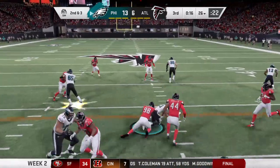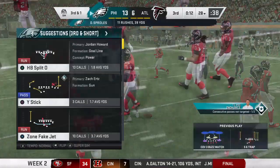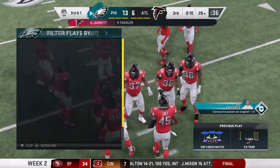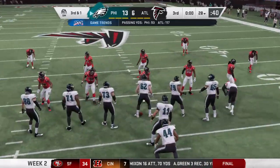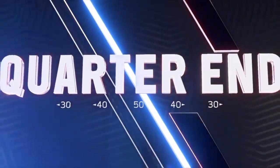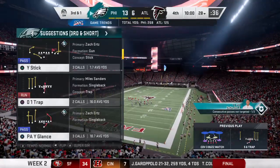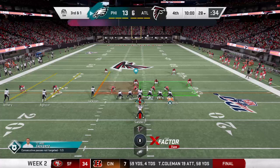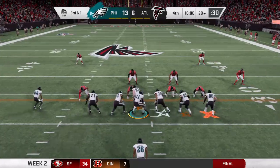Again, they'll run it. Again, it's Sproles. Only a couple there as he'll be brought down about the 28. And this will probably be the last play of the quarter. Back now here on EA Sports. It's the Eagles in possession of the football and leading this one as we get ready to start the final quarter.